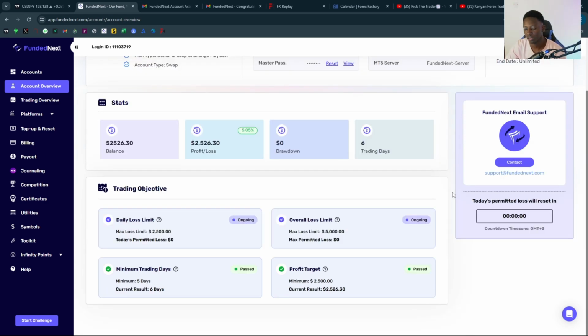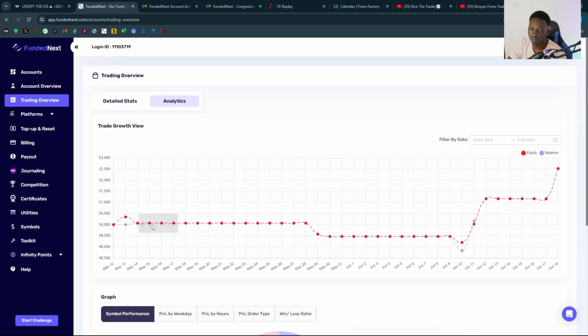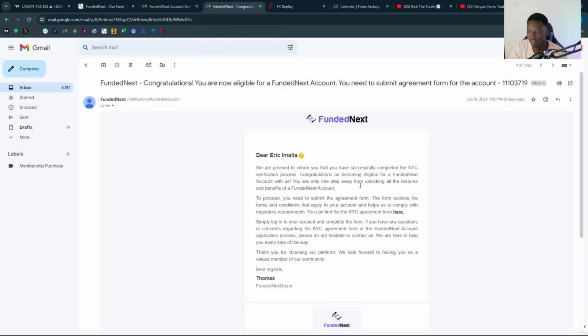In all other challenges that I've done, this is how the curve looks like for the phase 2 account. I always tell you there is power in risk to reward ratio. So if you have a good risk to reward ratio, you can go into drawdown, but when you just find 2 or 3 trades, they come and recover everything much faster and you go all the way up. So here is the email to congratulate me on passing phase 2.